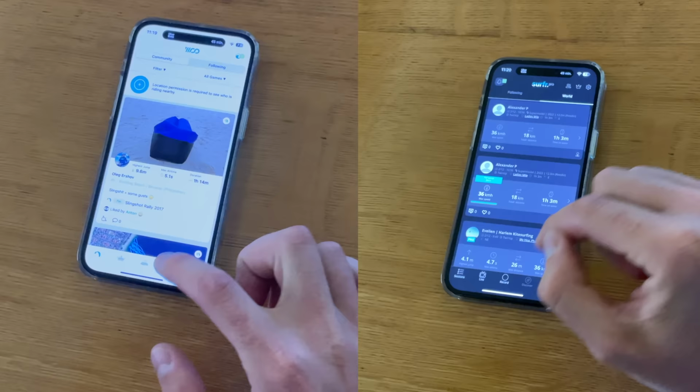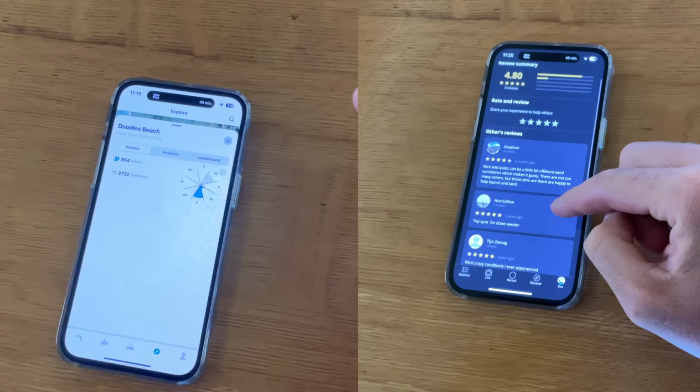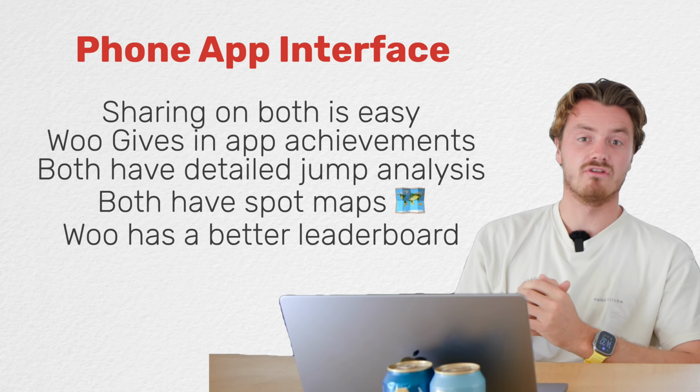What's pretty cool is that both apps have a spot map, so you can discover and find new spots. On the Surfr app, you can see what people reviewed about the spot, what they think. So it's cool to find new spots if you're new in a country or new in a different spot where you never kited before. When it comes to leaderboards, Woo is super nice because not only is it super easy to find in the app, but also you get an email if you're on the leaderboards for your spot, your country, or worldwide. So that's pretty cool.